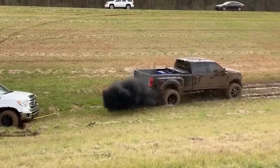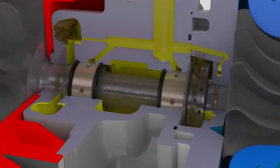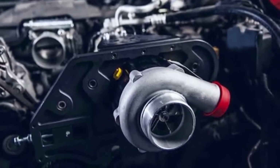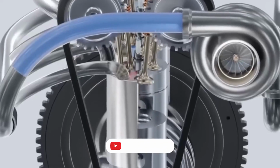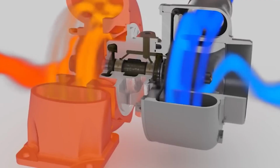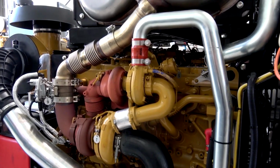Alright, let's start with the basics. What even is a turbo diesel engine? It's a diesel engine with a turbocharger. Not clear? Here's how it works in simple terms. The turbo takes your exhaust gases, the hot air you'd usually waste, and uses them to spin a turbine. This turbine pushes more air into the engine, and that gives you more power, better fuel efficiency, and even less smoke.